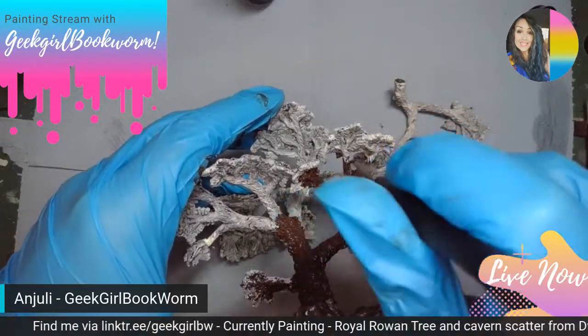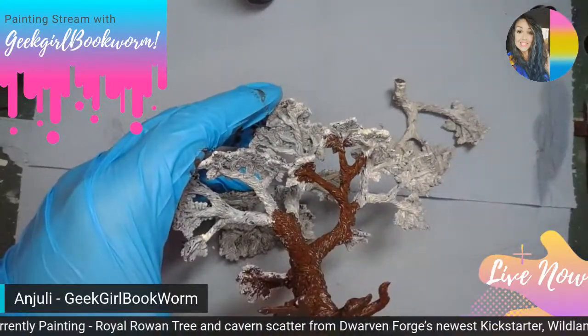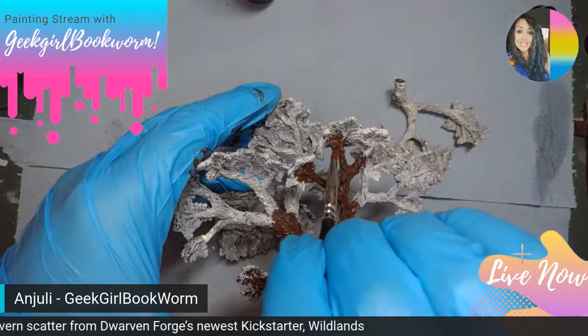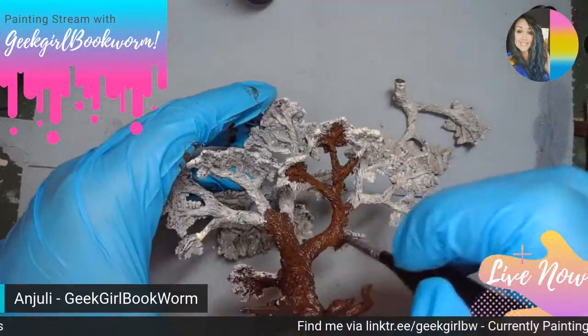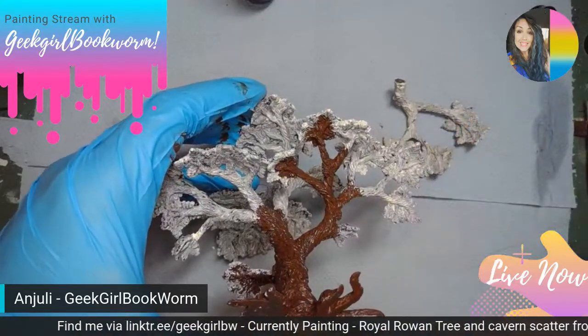The ridges in this are quite deep, so you do have to make sure you get it all the way into them. Which is why I sort of primed it in a light colour so that I could see through like where I'd missed it.